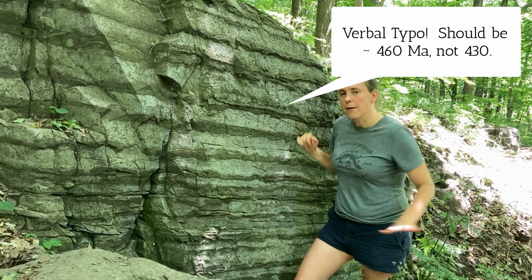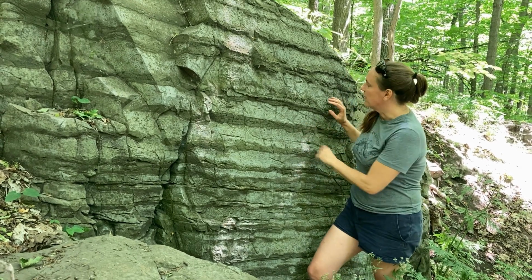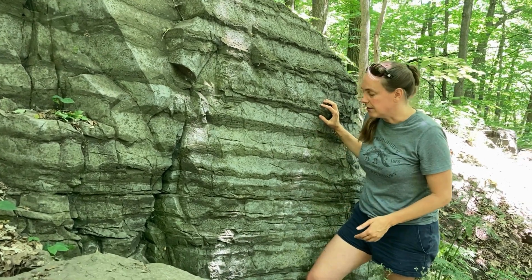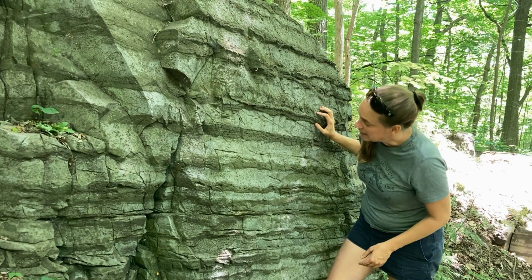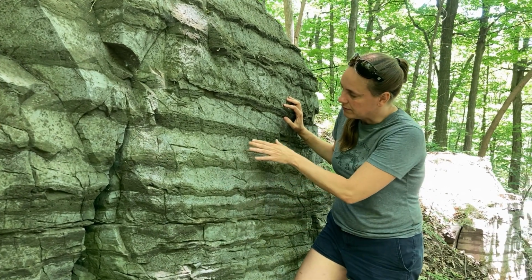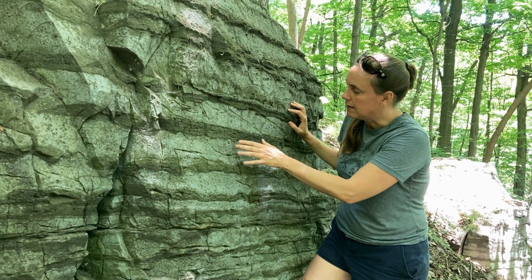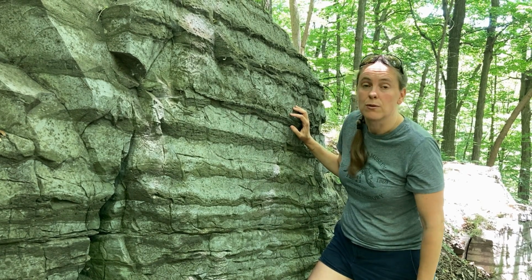At that time, the Appalachian Mountains to the south of me were starting to rise, and the climate was very warm, much more tropical than today's conditions in Montreal. So these individual layers record environmental change in the ocean. They might be seasonal, they might be the record of individual floods or storm events.